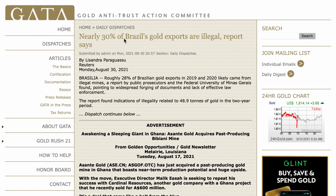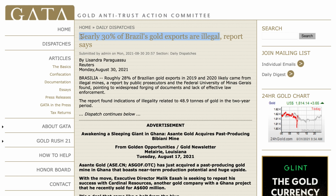But what they really care about, and what the Brazilian government and governments in general care about, isn't the rainforest. That's just a false narrative that it's destroying the rainforest. They want their taxes, folks. That's what nearly 30% of Brazil's gold exports being illegal is about. They're only illegal because they're not paying taxes on it. These poor people that are out there mining are going around the government. The gold might be getting outside the country through their relatives or whatever, but they're obviously not paying tax on it. And that's the big issue with Brazil and most of these Central American countries. The idea that it's ruining the rainforest is total bullshit.